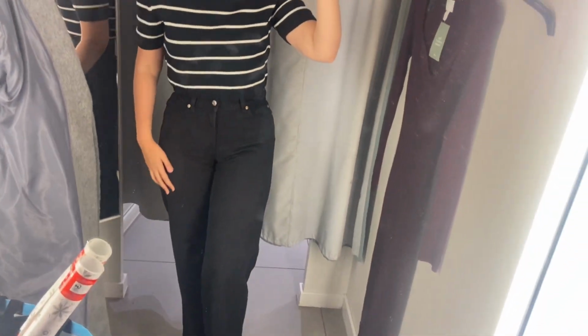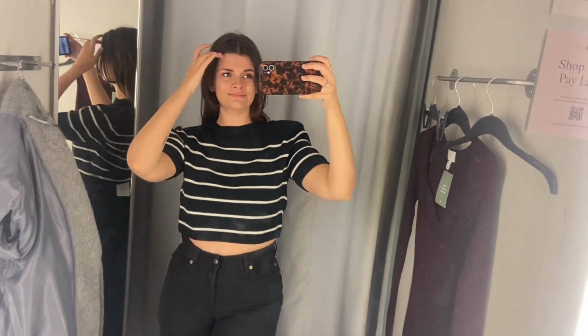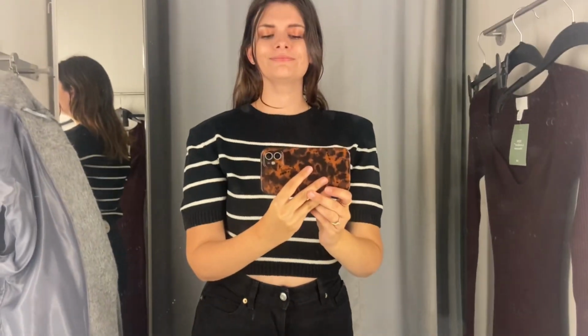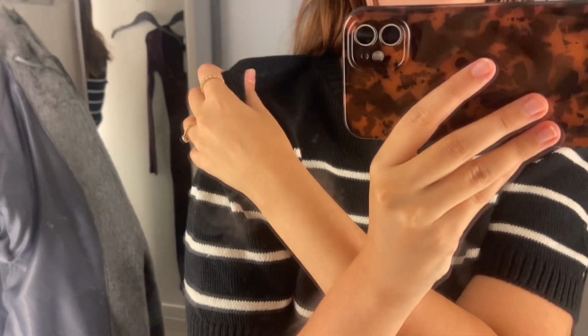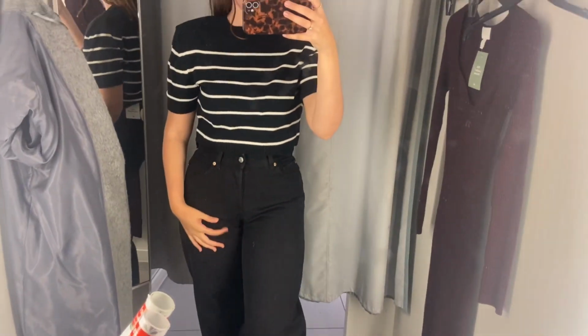I loved it. This outfit was so good and I thought, oh my god. But I thought the shoulder pads were a bit strange. I couldn't get my head around it. It reminded me of like Roblox characters, so as you can see, I'm kind of emphasizing that. It just looks really strange to me. And I thought, okay, it's good with the wide legs, but everything else, I wasn't really sure if I could style this top. So it was a no.